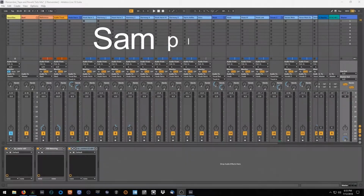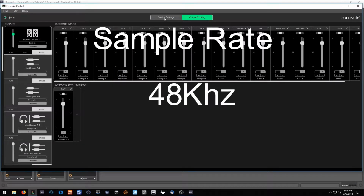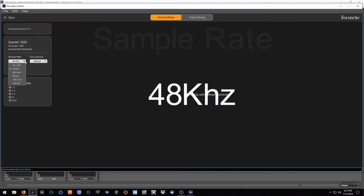I know this is often argued, but in my 30 years experience, going higher than 48 kilohertz sample rate just doesn't have any sonic benefit. It's just more taxing on your system and it takes up additional storage.